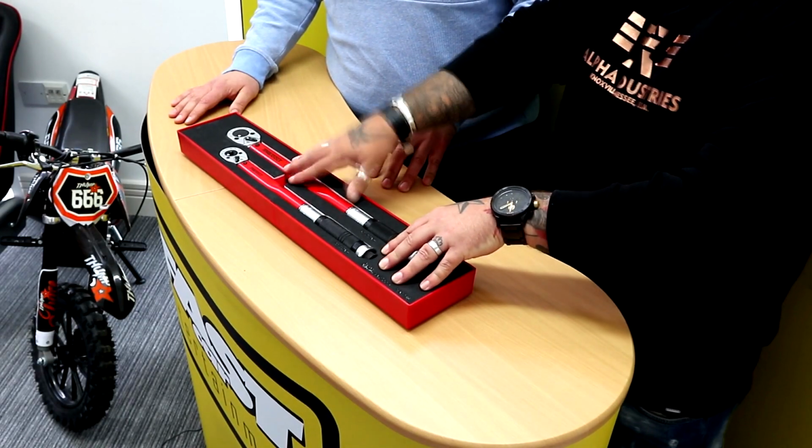240 quid, which, okay, I think is reasonable for professional quality tools. But they do a whole lot. I mean, these are the daddies. Yeah. You know, these are the proper kit. Yeah. But they do loads and loads of really good quality stuff.